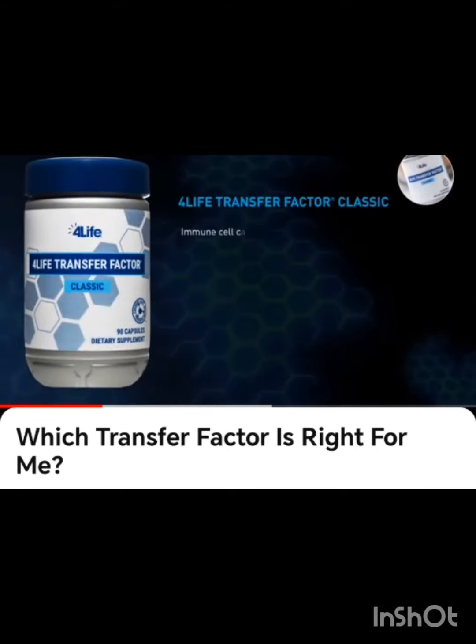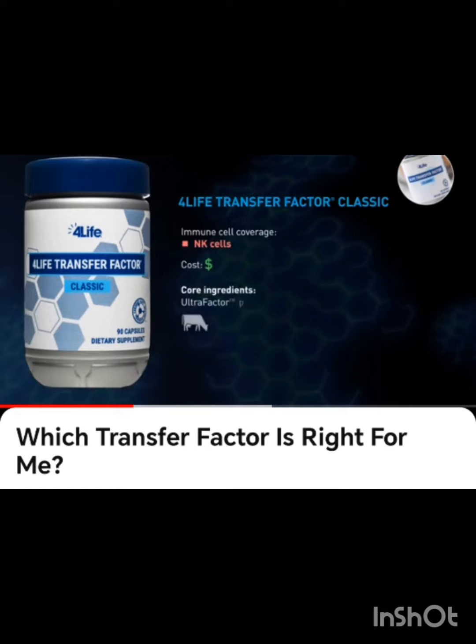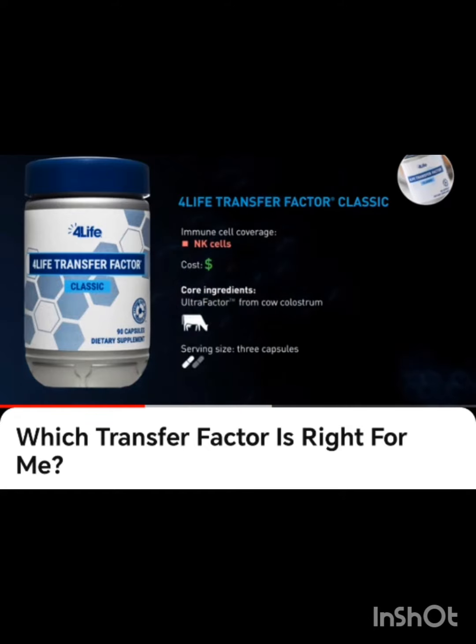Four Life Transfer Factor Classic provides foundational immune system support with Ultra Factor from cow colostrum and is a great introductory product.